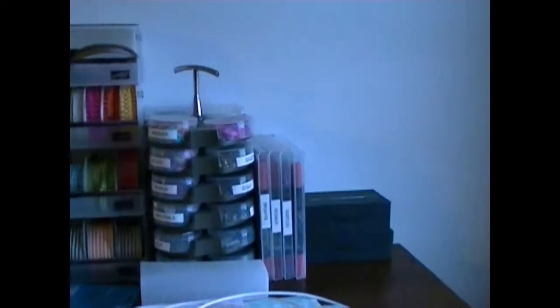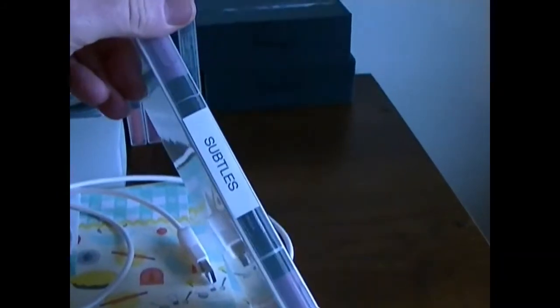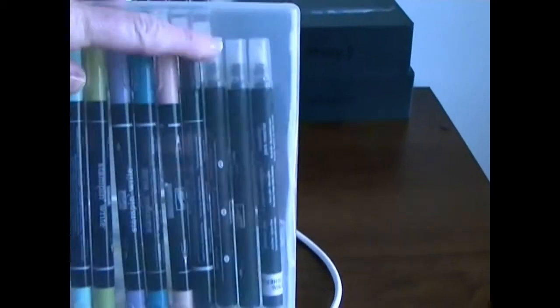And I put the embossing folders in here too to keep them all together, so I don't have to go hunting them down. Hang on, I'll pan around, trip over the trash can. And this is what I did with the other ones. I used them for my markers, and I just labeled the sides. Those are my subtles, and the regals and brights. And this one has some of the in colors. I've got that peach color, I have a black, and I have my blending pens in there. So that's all in there.